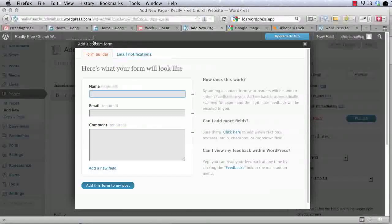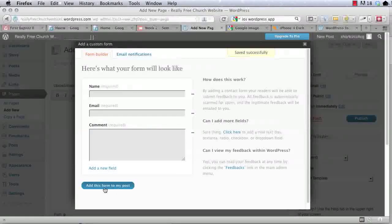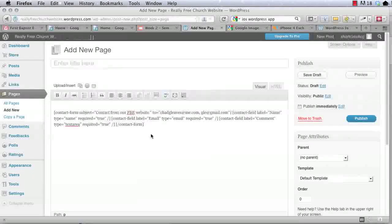Now, so we've got the form built. We've got the email stuff in here, 2 emails. We're going to save and go back to the form builder and then add this form to the post. So now it's embedded in there. Nothing else that you have to do except name the page, contact us. Once you've done that, is there anything else I'm missing here, Sean? That's it. You're just going to hit publish.